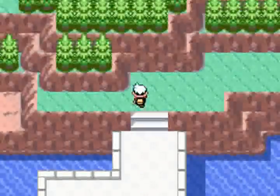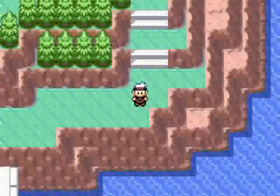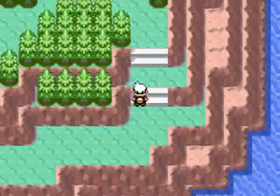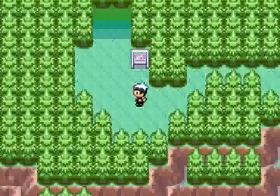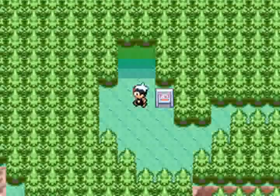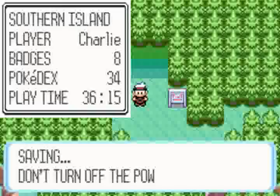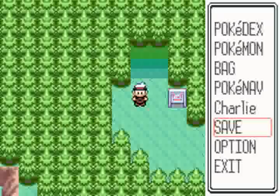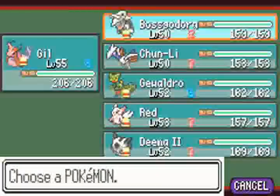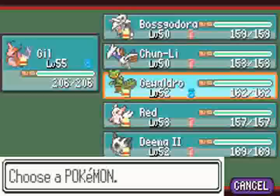But anyway, yes guys, here we are at Southern Island. So, anyway, this place is only accessible via event. It is also accessible in Pokemon Emerald as an event too. So, I would highly suggest that you save your game because apparently it works. That's how you roll.